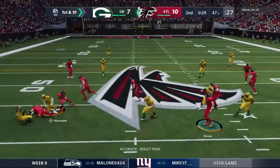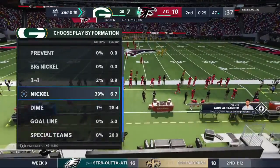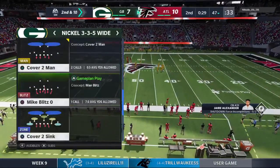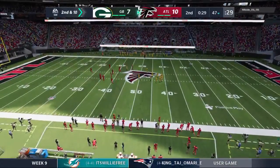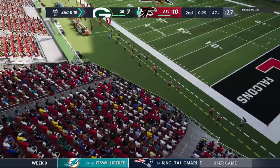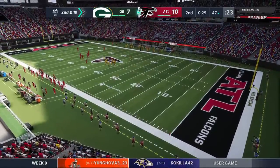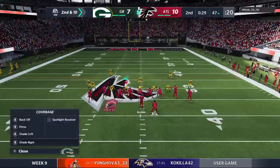Rosen on 1st and 10. And the tip there altered the ball flight, and it falls incomplete. It'll be 2nd down. Incomplete. From the snap, he certainly looked like he knew where he wanted to go with the ball, but surprise, that guy was covered. So that took his attention elsewhere to no avail. So now 2nd and 10 after the incompletion on 1st down.